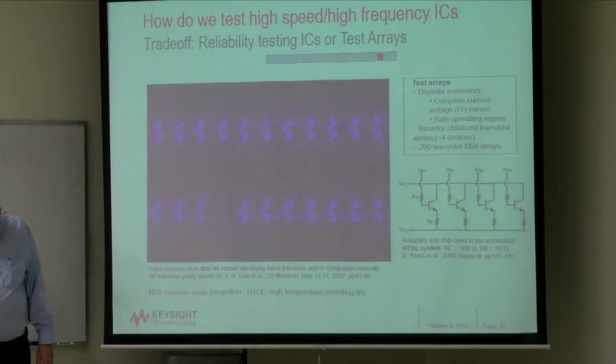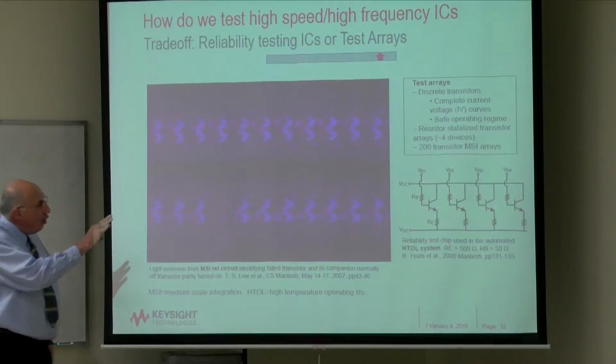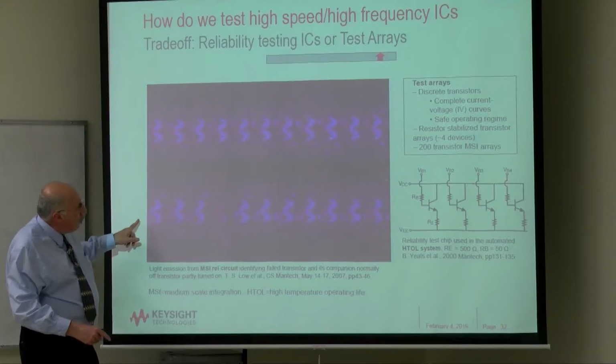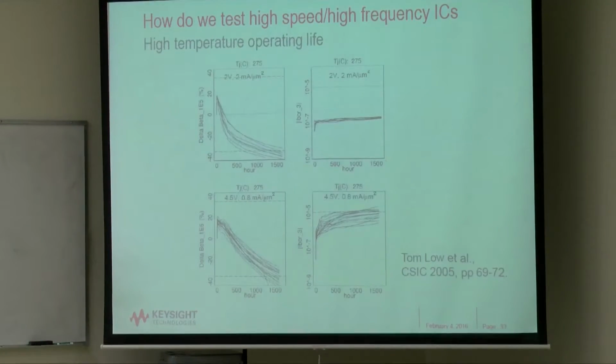This last one's a little bit hard to see, but as I said earlier in our discussion, we don't stress the actual ICs, but test patterns, individual transistors, because you can look at the Gummel plot, for example, and see how that's changed. So we use arrays, discrete transistors, sometimes just 4, sometimes 200 strung together to simulate what happens with infant failures. You need to look at large numbers. If you've got 1 in 10,000 that could fail, you need large arrays, medium scale integration. And this is some of the plots that come from high temperature stressing of these arrays.